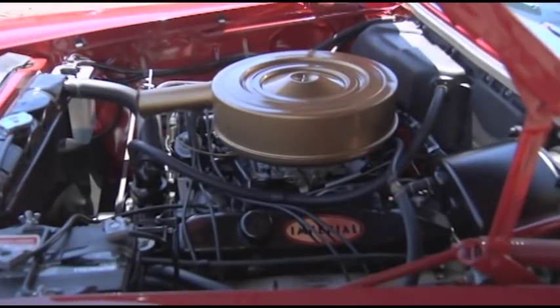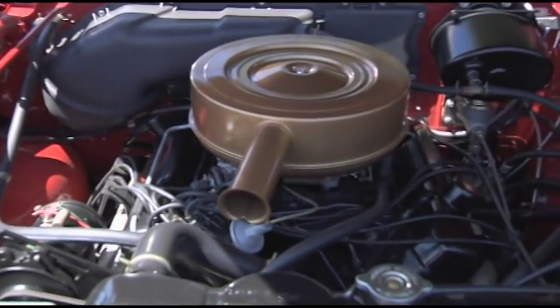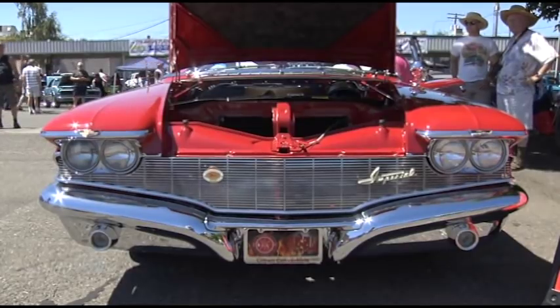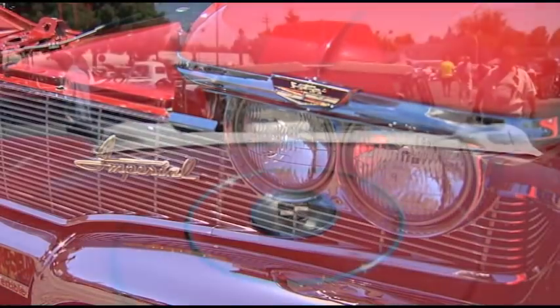Did they have Hemis in these, or what's the engine in this? Yeah, they did have a 392 Hemi up until 1958 was the last year for that. And then they went to a 413 wedge head, which this car has. They actually saved 150 pounds. The 392 Hemi was a real heavy engine, and the horsepower and the torque actually went up.